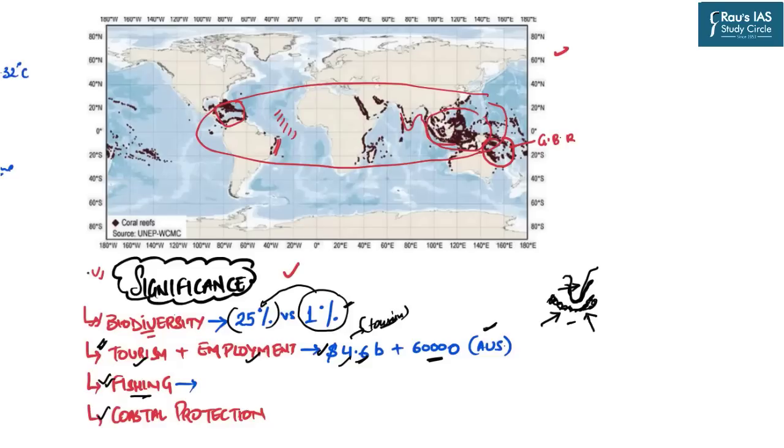So these are multi-dimensional significance, that is ecological significance, economic significance, geomorphic significance. They are also important for human health as well, and also the recreational activities. But nowadays, because of the various anthropogenic activities, there is a thing which is known as coral bleaching. Now, coral bleaching is taking place. Now, what exactly is coral bleaching?